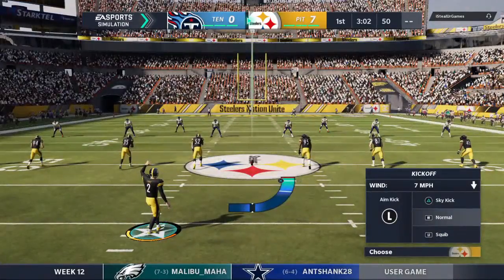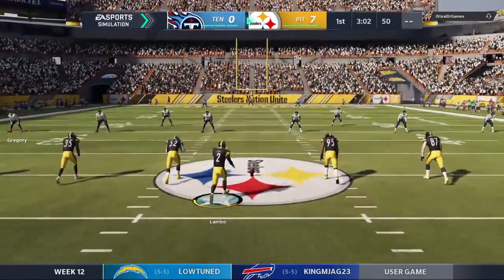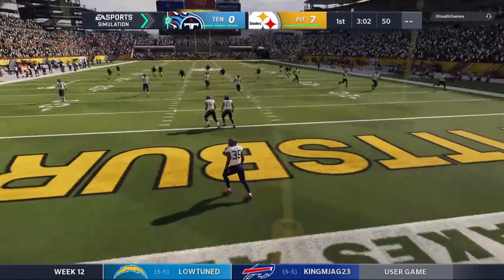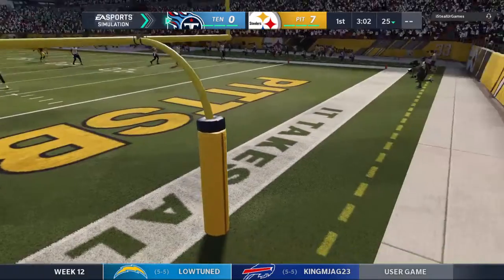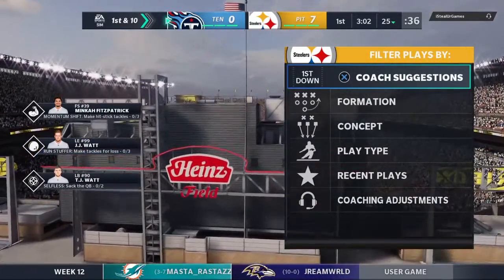Josh Lambo is set to kick off. After the roughing penalty on the PAT, they'll kick off from 15 yards further upfield. And this will not be returnable. It's out of the back of the end zone for a touchback. 25-yard line.